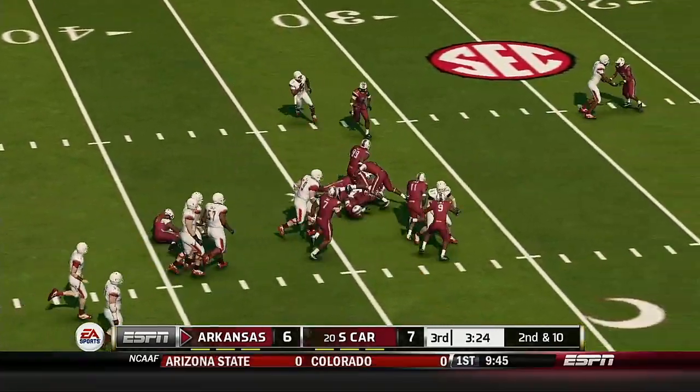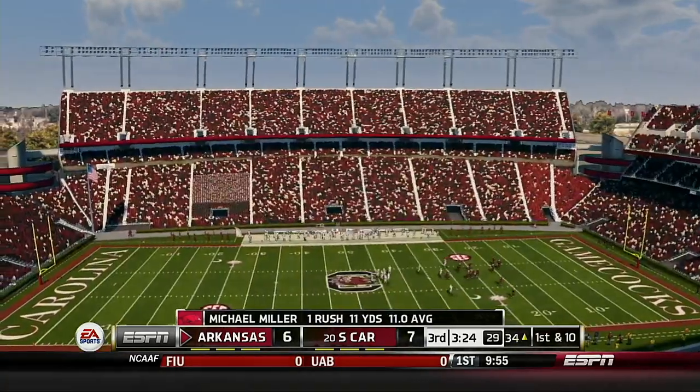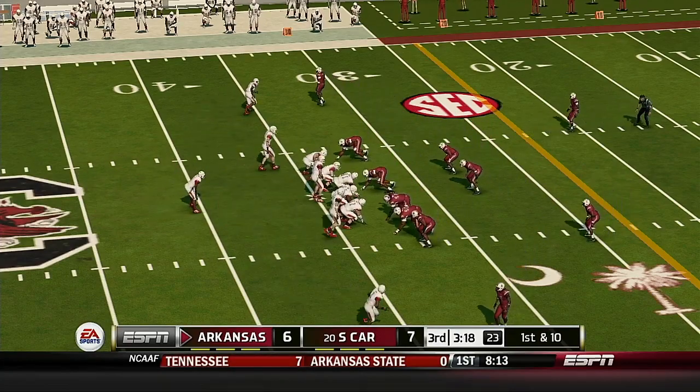He might have a chance. He gets to about the 34-yard line. That's good for a gain of 10 yards. That makes it first and 10. First down, 10 to go. Ball on the 34.